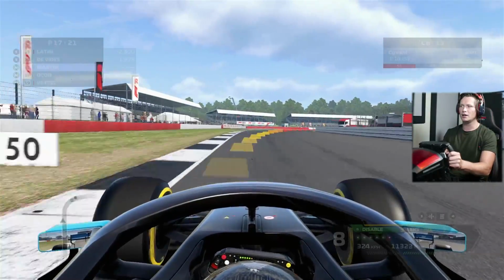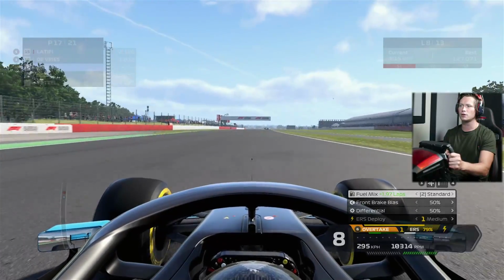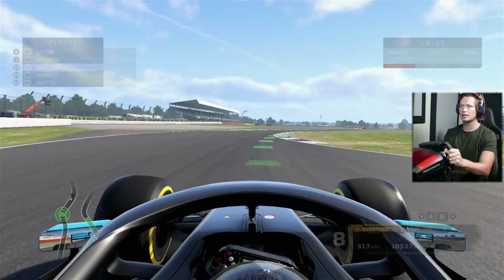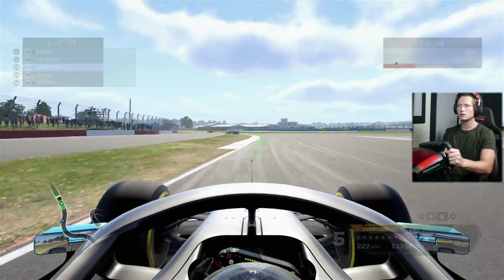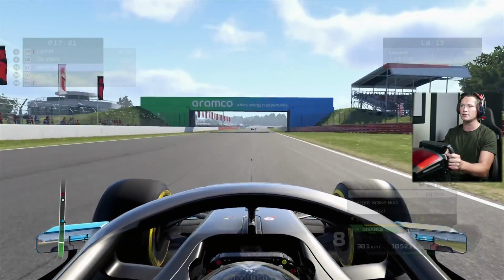So we're up here into P16. Got to be careful, let off a little bit. Don't want to be going too crazy. And we're just going to have to try to get the best outlap possible. Get these tires up to temps. Get them all sticky and nice, and teammates in the pits, all right. In for his stop.